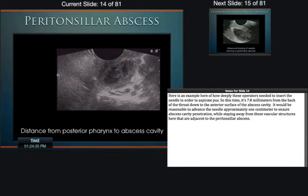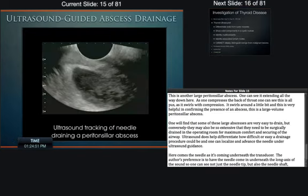We take our calipers from the mucosa in the back of the throat, we drop it down, and we can just measure the minimum distance the needle is going to need to travel in, past the skin line, or the mucosal line, in order to get into this abscess material. So another nice thing about ultrasound.